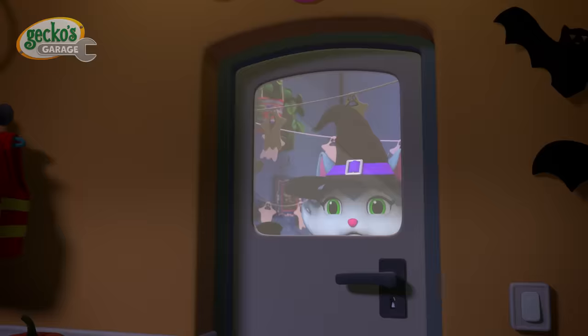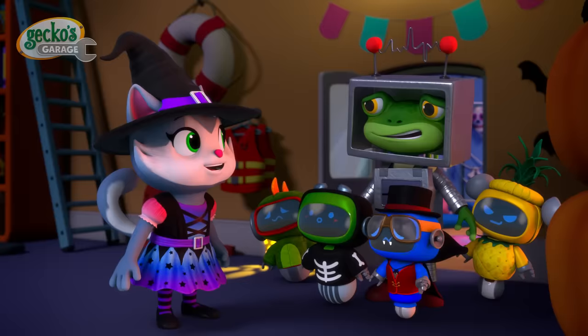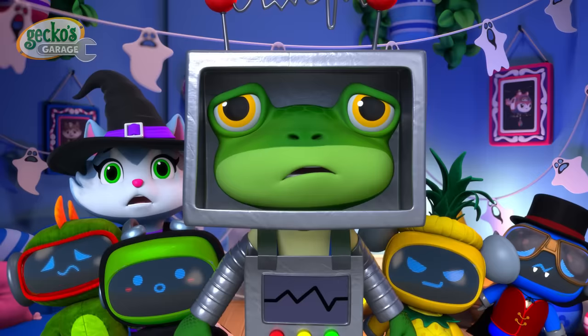Noise in the hangar. Nothing to fear, Mex. It's just the wind. Definitely not a monster. Aye, Gecko. Monsters aren't real. I'll show you. A monster! Okay, there's no such thing as monsters.